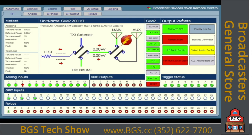Now over here we have some presets that you can program yourself. So these are kind of like macros. You can go in and set up different things to happen and label the button. These are probably the most commonly used things perhaps, or where you have multiple relays or general purpose inputs or switch management that you want to perform all at one time.